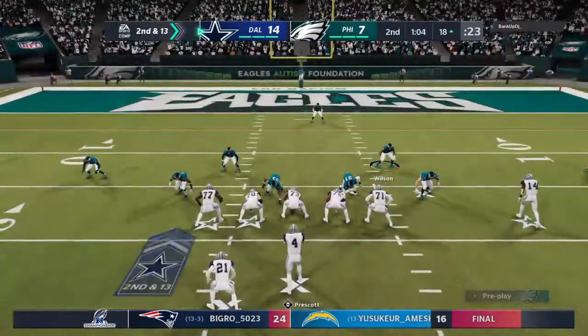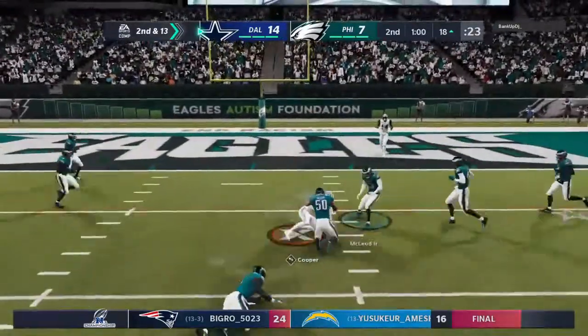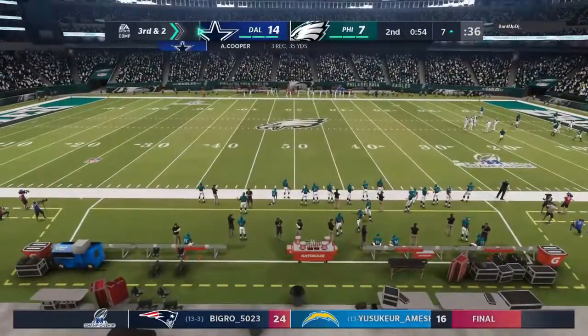Here's 2nd and 13. Out of the gun. Here's Prescott. And this is caught. It's Cooper. And here he'll get it down to the 7. They get 11 back on that one. It leads to 3rd down.